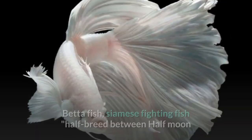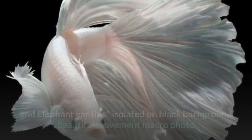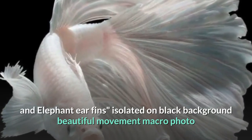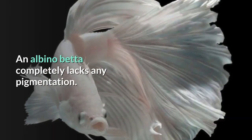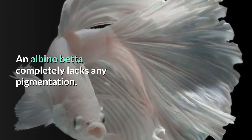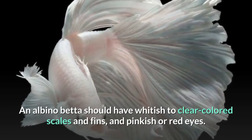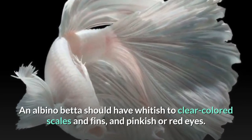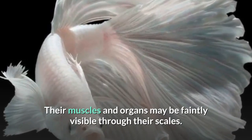Albino Betta fish. An albino Betta completely lacks any pigmentation. An albino Betta should have whitish to clear colored scales and fins, and pinkish or red eyes. Their muscles and organs may be faintly visible through their scales.